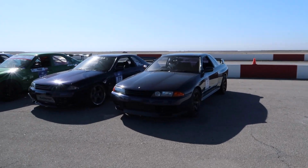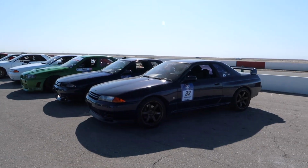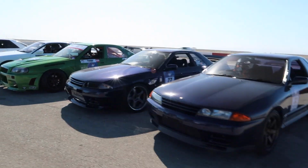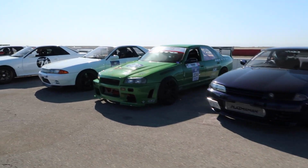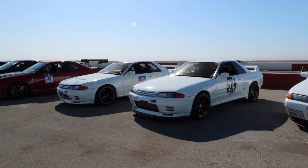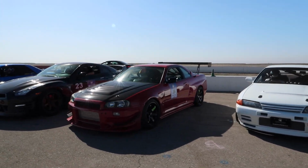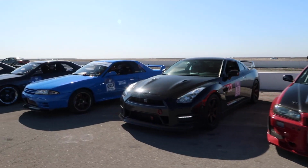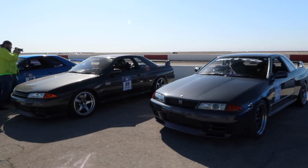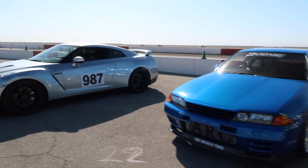So Ours Day, it's a meeting of all of the GTRs. Well, not all of them, but everybody that wants to show up. All sorts of different Skylines: 32s, 33s, 34s, 35s, Hakosukas, Kenmerys, occasional R31. All these guys are going on the track, getting ready to run it.